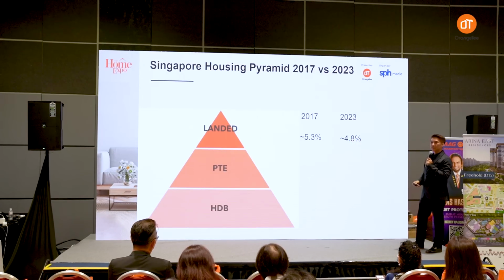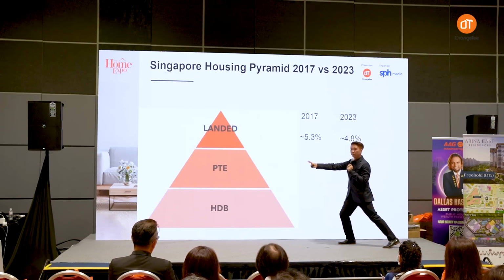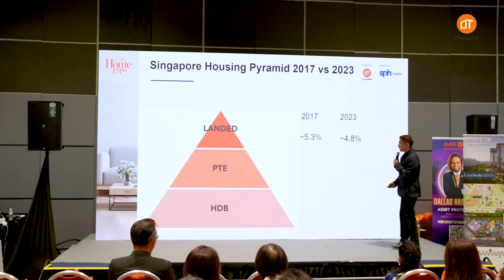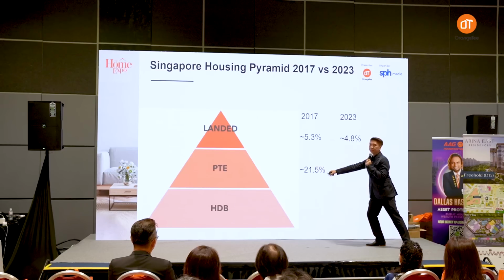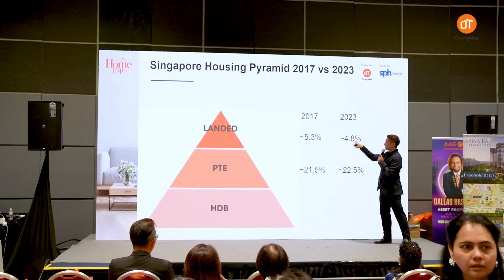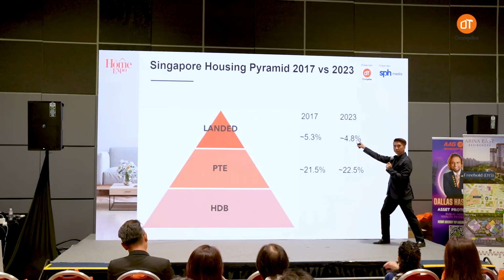And interestingly, do you think the number of private property went up or went down? Up, right? Good. 21.5%, it went up to 22.5%. So if this one drops a little bit, this one increased by more than this.